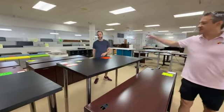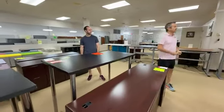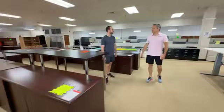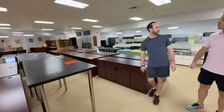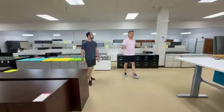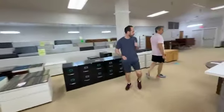These are 60-inch by 30-inch IKEA tables, okay? Do you think Tony would like this residential grade? Not anymore. Tony's graduated. $14.99. And by the way, you see two? I think there are more at our distribution center.